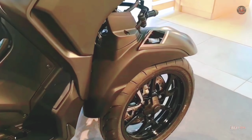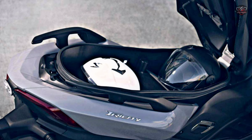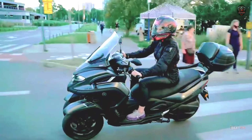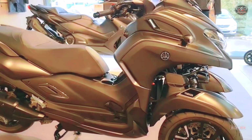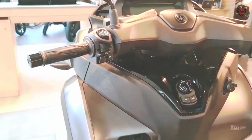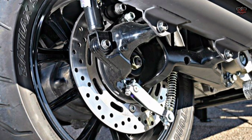Its three-wheel layout gives a new feeling of stability and confidence, and being the lightest and most stylish model in the class, it's the smartest way to move in the city. And the good news is that you can ride it on your full B car license. Everything about this premium urban mobility vehicle is designed to make commuting simple, easy and fun.